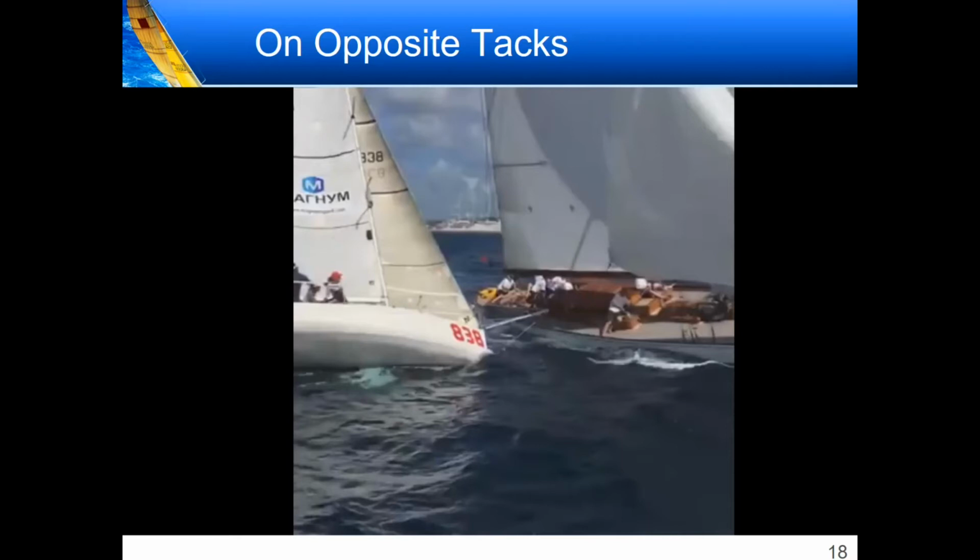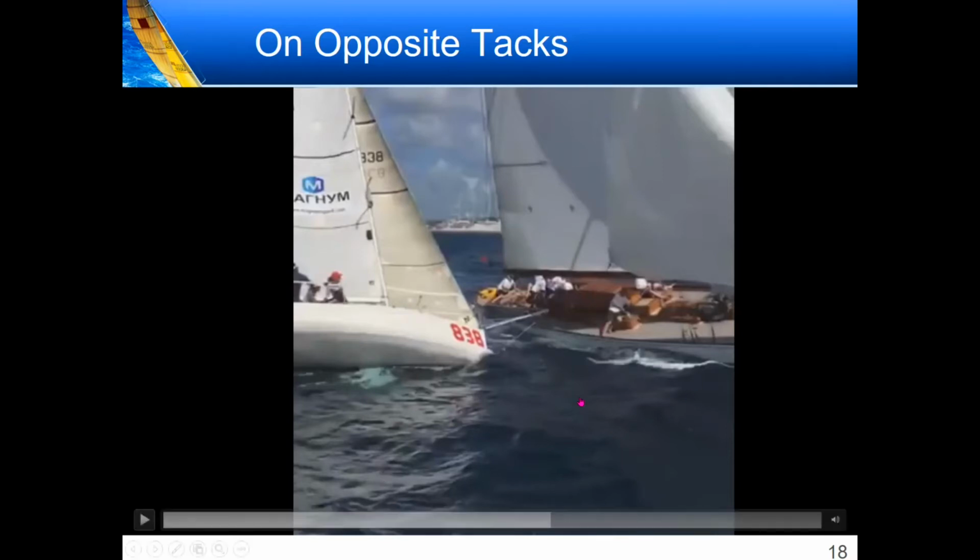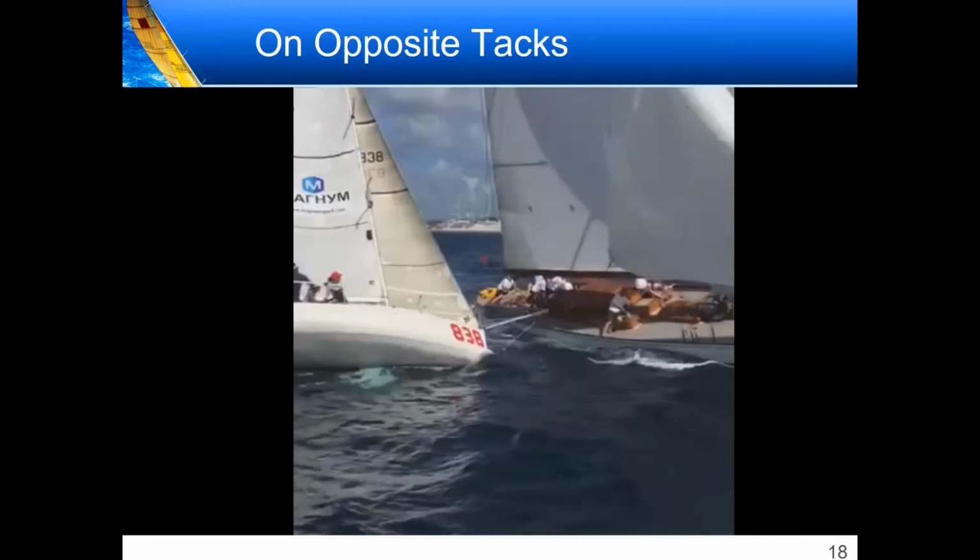And this is case 107. What it says is, during the starting sequence, which we have here, a boat that is not keeping a lookout, you don't see a window here, there's three people, a boat that is not keeping a lookout may thereby fail to do everything reasonably possible to avoid contact. Hailing is one way that a boat may act to avoid contact.